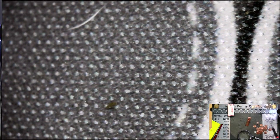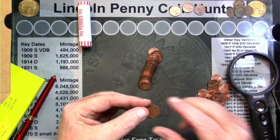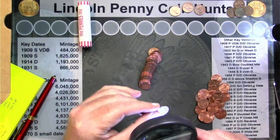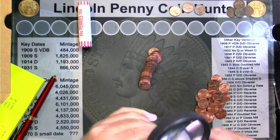You can't hardly make out Abe on the front. Pretty corroded. But it is a wheat cent nonetheless, and that is number 4 of this box. Keep on rolling. Got another Canadian cent here. See what year we've got.